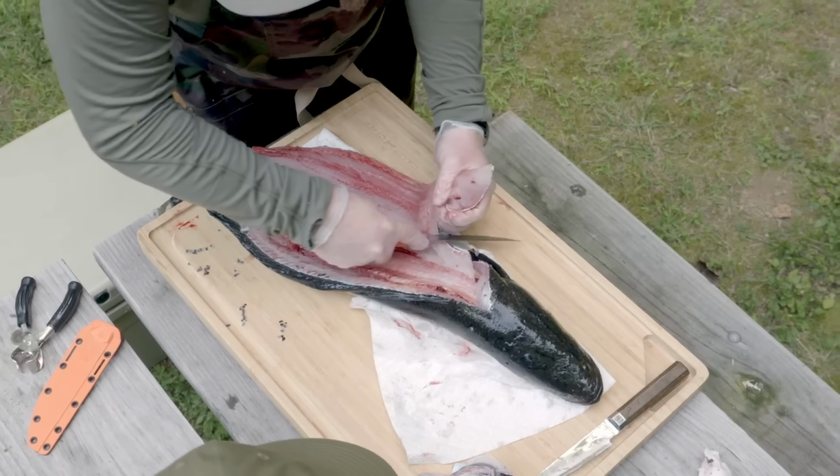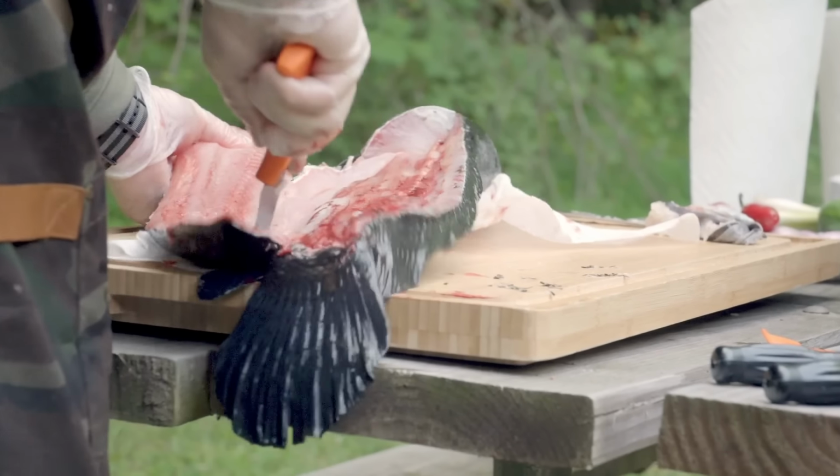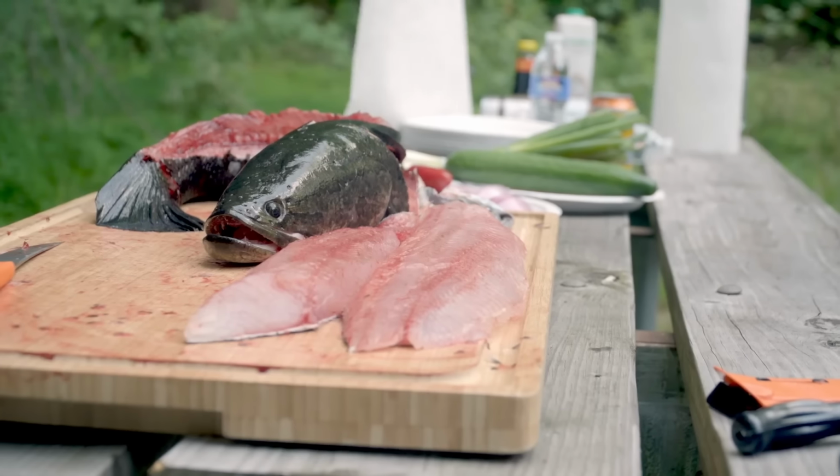I think any chef, we just get tremendous joy when you finally get to work with an ingredient that you've wanted to work with, that you haven't had a chance.